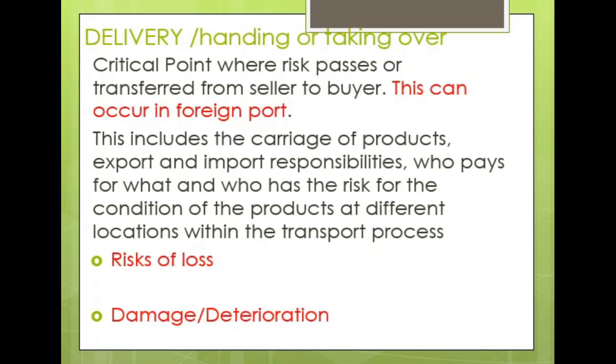Delivery or handing over or taking over, as it were, this is the critical point where risk passes or is transferred from the seller to the buyer. And remember, this can happen in foreign ports. This includes the carriage of the product, export and import responsibilities, who pays for what, and who has the risk for the condition of the product at different locations within the transport process. That's the risk of loss or risk of damage. Damage may be due to deterioration.